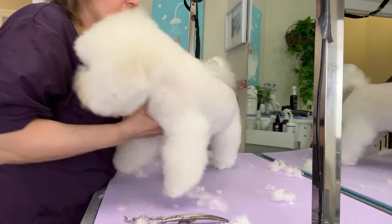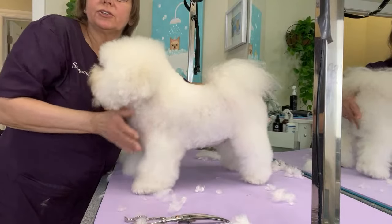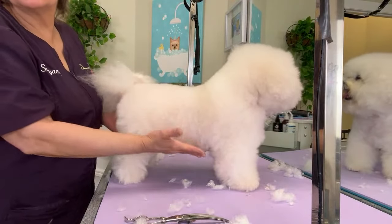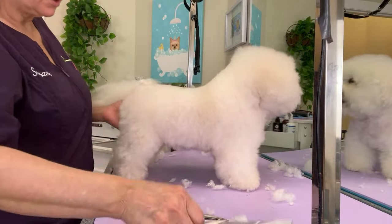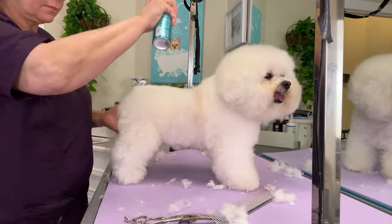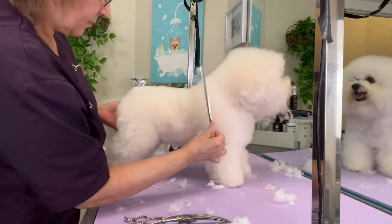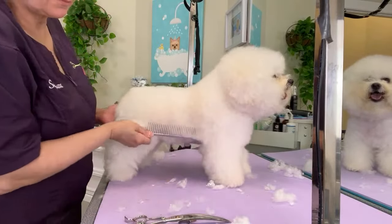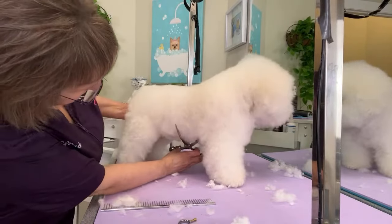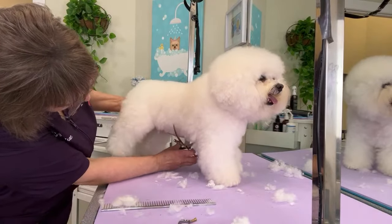So, just with what I've done so far, you can see how she's looking leaner and shorter. Now we're going to turn her to the other side where I haven't done that yet. And you can see she looks lower and longer. So now we're going to do the same thing on this side. So again, I'm going to take my curves. I'm going to come up from under the dog, round out her rib cage.